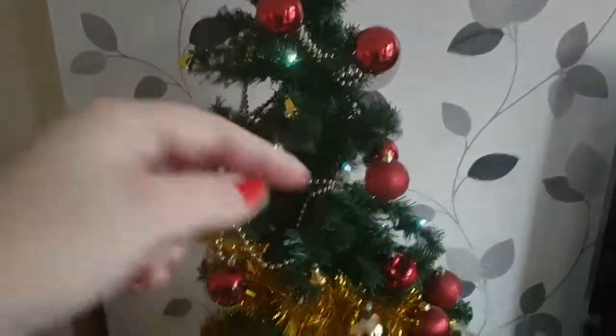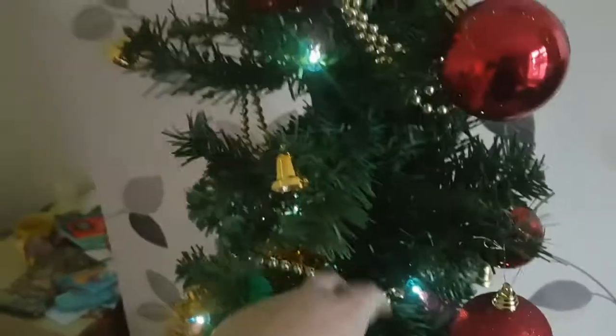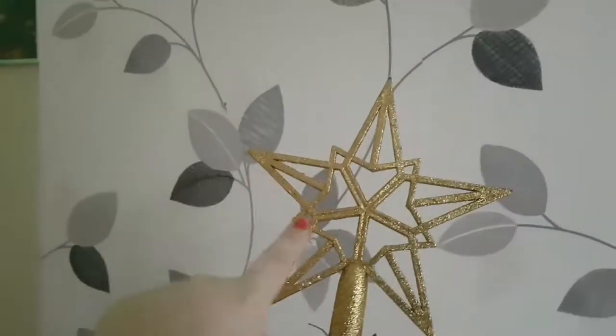So yeah, that's just our Christmas tree. I've just got to put more tinsel on it because look, it looks a bit bare up here. Can't really see these bees and they don't stand out. And that was our star from Poundland. So yeah, as you can see, some of the lights up there are from Poundland. Was it star from Poundland? Yes.